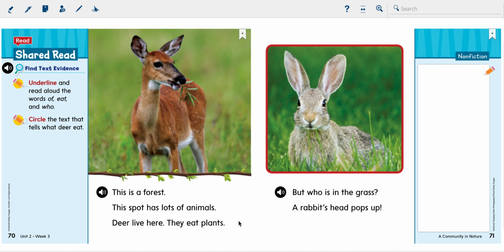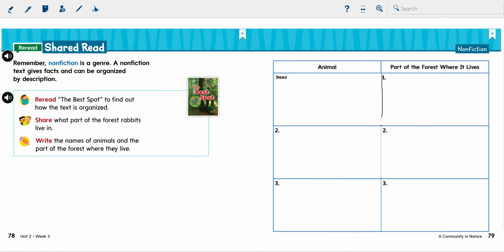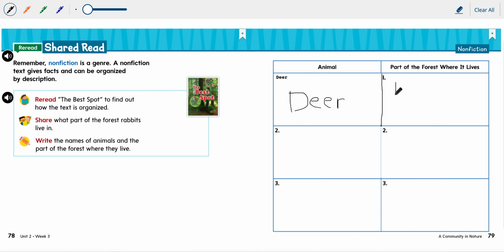That's it. I think we just solved it. Because we know they don't live in trees like the birds and wasps. They don't live underground like ants. So they have to live on the grass, right? So that is our answer. The grass.